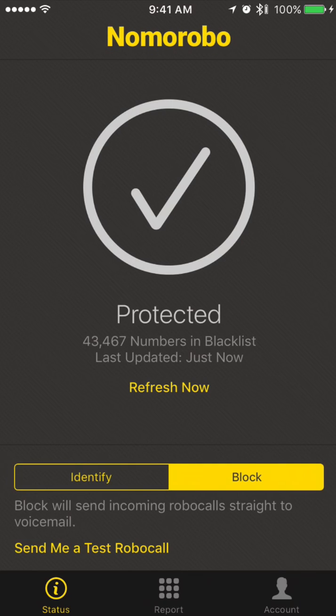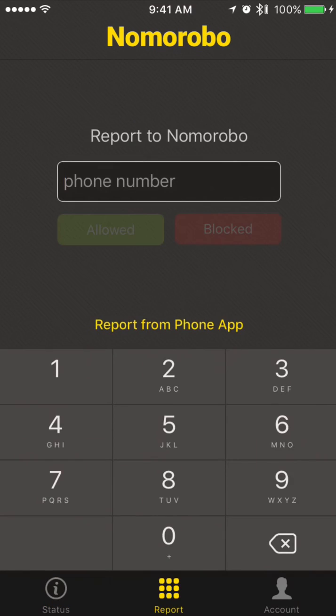There's one other option I would like to show you. At the bottom of the screen, we've got a menu. We're currently looking at status. I'm not going to open my account. There's really nothing to add there. I'm going to click on report in the middle. This gives you the opportunity to report a number to Nomorobo. There's two reasons you might want to do that. One is perhaps Nomorobo is blocking something that you actually want to get. You could type in a number and hit allow to whitelist that number for yourself.